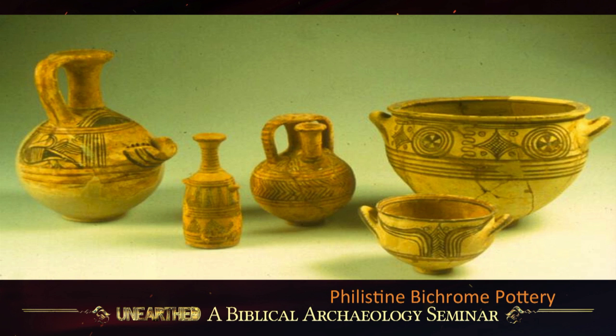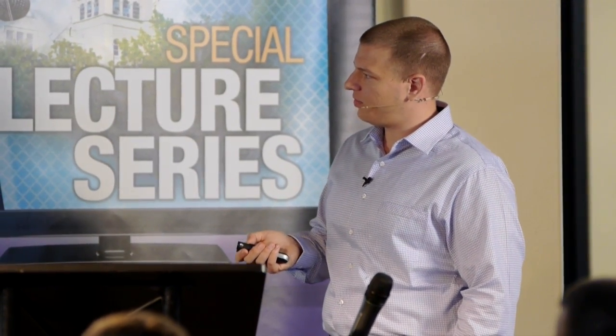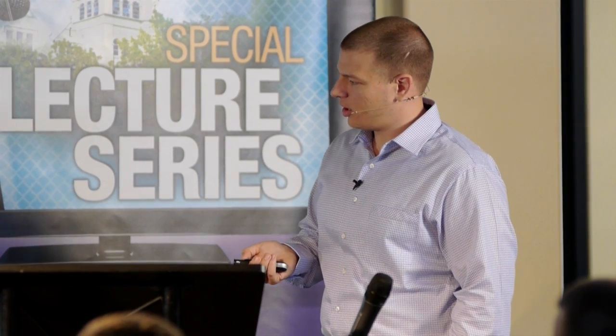And what we have here is a typical drinking set. This is a strainer jug for pouring beer, most likely. Little holes to drain out the husks. A large crater for mixing wine. And then you see the drinking bowl down here. We have pieces of one of these in the pottery here today, a lot of these, and probably one of these. So come play with it.